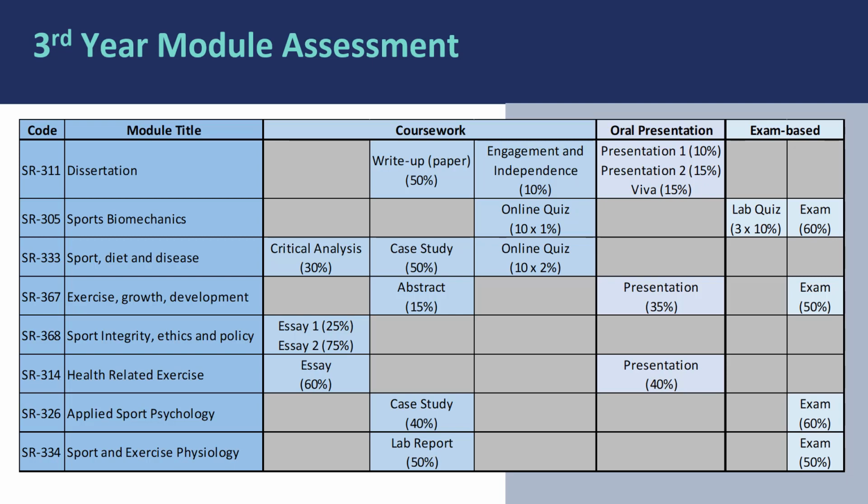SR 367 has remained unchanged, such that you've got an abstract, an oral presentation and an exam. SR 368, Sports Integrity, Ethics and Policy, again has 2 essays, one worth 25% and one worth 75% as before. SR314 has just changed slightly as a result of trying to refine and improve and learn from last year, such that there's an essay and one presentation on this module that's been changed from the 2 presentations available previously.